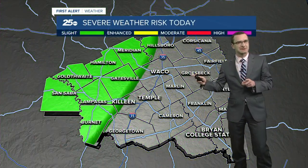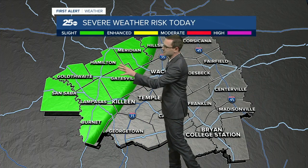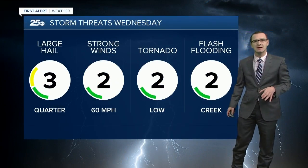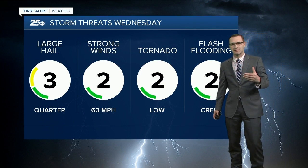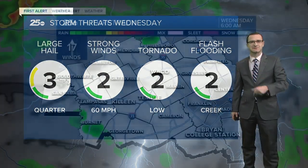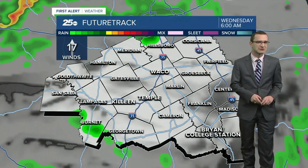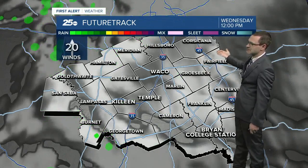Here's the area that's under the gun for severe weather this afternoon and evening. Going to be mainly west of I-35. That's where we put a slight risk in place there towards Goldthwaite, San Saba, Lampasas, and Gatesville. The biggest threat is going to be some quarter to half size hail and some gusty winds. Can never rule out a tornado, but it is on the low side of things. And a flash flooding threat, going to be mainly some creeks, streams, and streets with the heavy rain that could come down quickly.